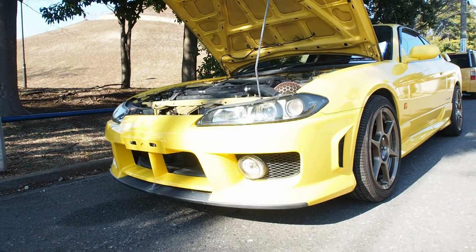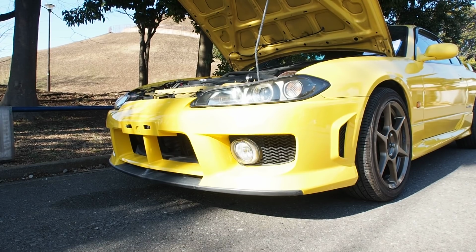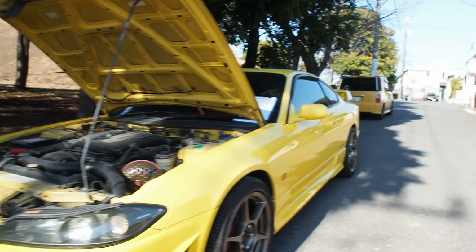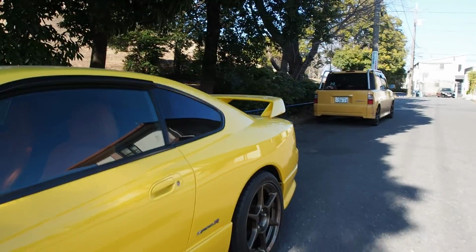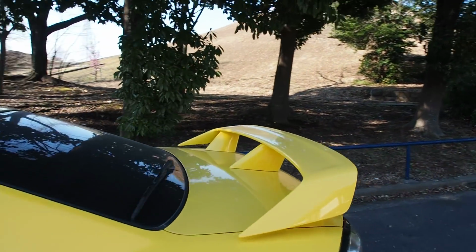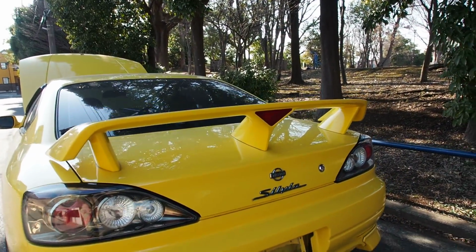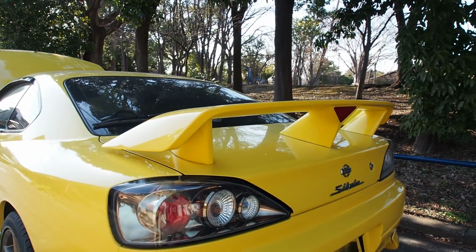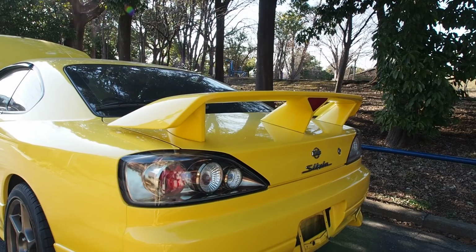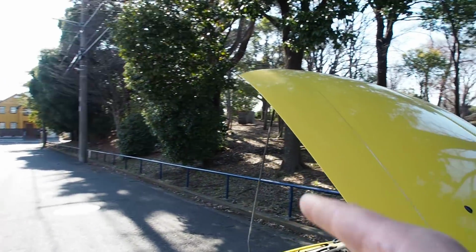But we have the Nismo front bumper. See, with the side air ducts, kind of Skyline-like. That also comes with side skirts that are different from the standard S15 ones, and a rear spoiler that kind of looks like it has 3 legs, which is one too many legs for me. But a lot of people like it with this triangle third brake light there, and I guess with 3 legs, then you get more even dispersion of your downforce, possibly. Aftermarket and aftermarket there.